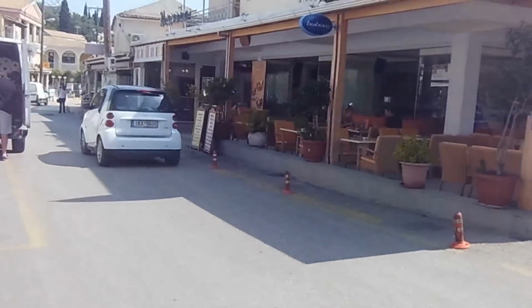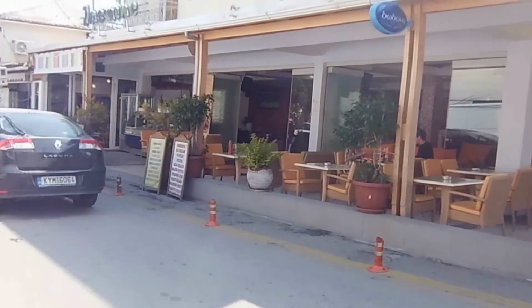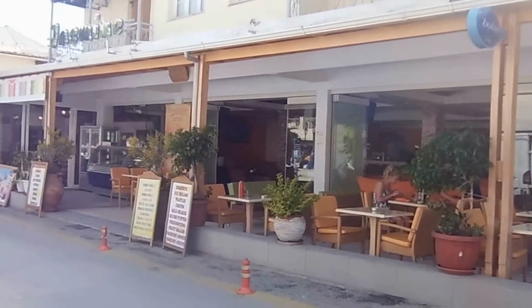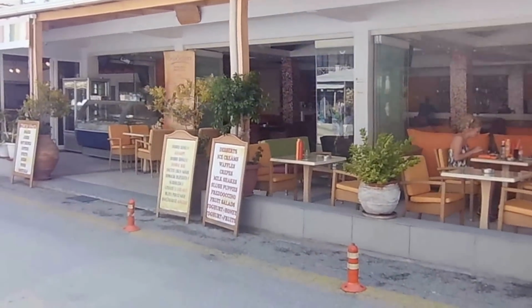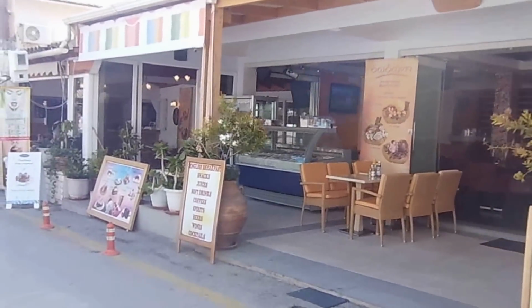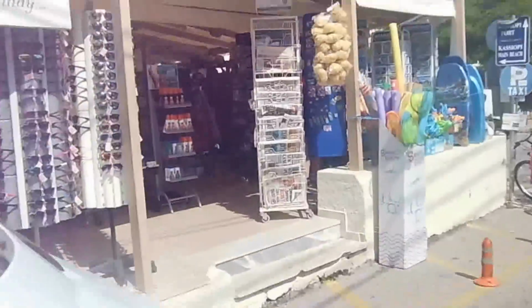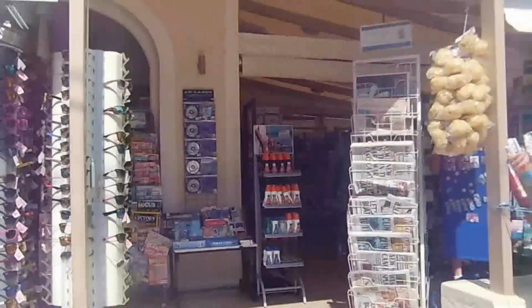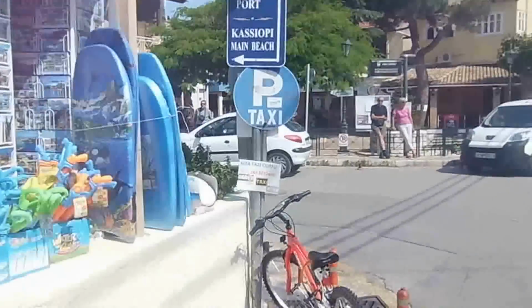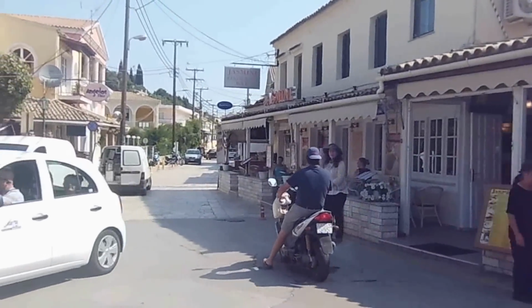We're just about pulling into the square area where we come across Jasmine's, which is a nice pleasant place to sit and watch the world go by. You can get on the internet in there, I would imagine. Grab yourself an ice cream, have a few drinks, whatever you fancy. And now as we pull into the square area, the main square in Kassiopi. And this is about it for this walkabout, because we don't want to keep them too long.